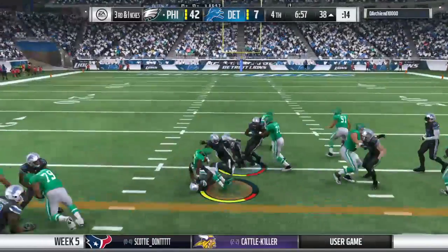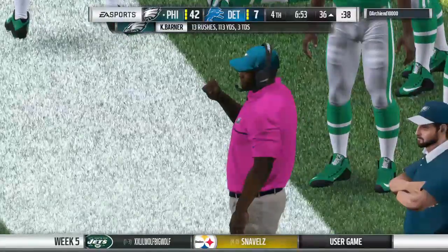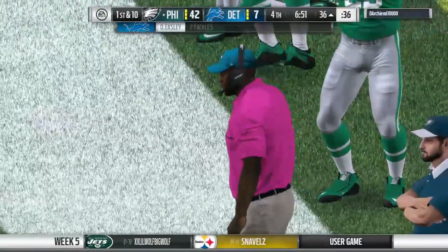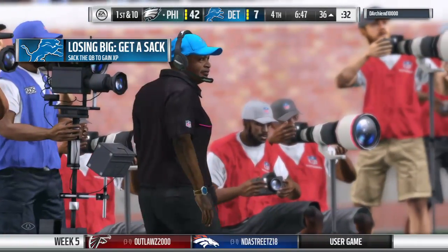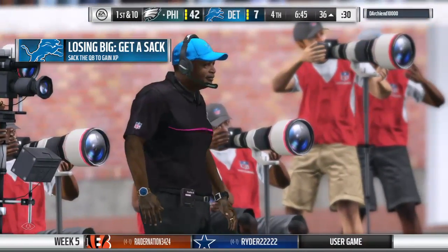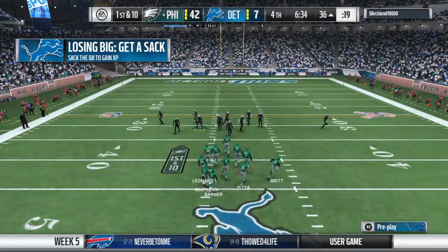They'll give it to him right up the gut. And he's able to get the first before he's taken down at the 36. I always appreciate runners who understand situations. That was just 3rd and inches. No reason to dance around in the backfield and try and break off a bigger play. Just go pick up the 1st down, and that's exactly what he did.